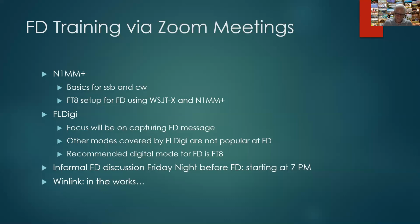Also, I've observed that people have some problems with things like, oh, I had a typo in my log, now what do I do? So I'll cover some of those basics of operating N1MM to try to get you up to speed on that. Okay, for field day, my experience last year anyway was that there were 3 modes that were popular: phone, CW, not surprisingly, and FT8 among the digital modes. Any digital mode that's legal is legal for field day.